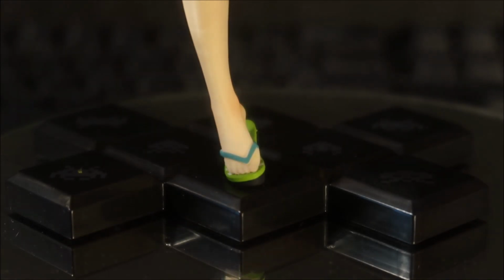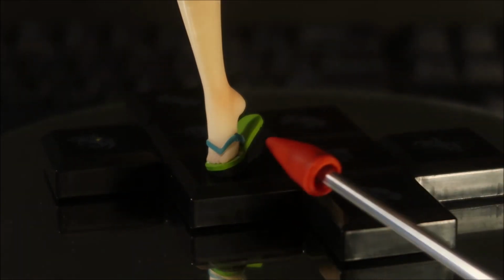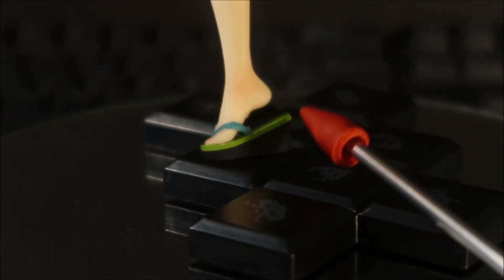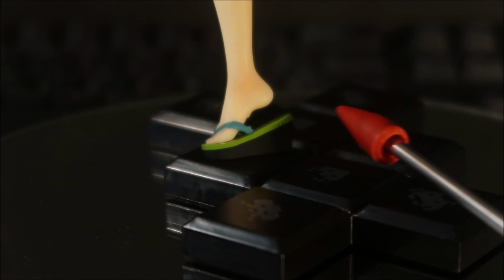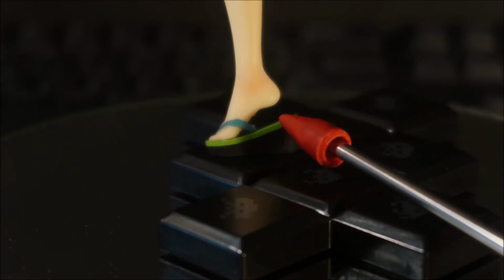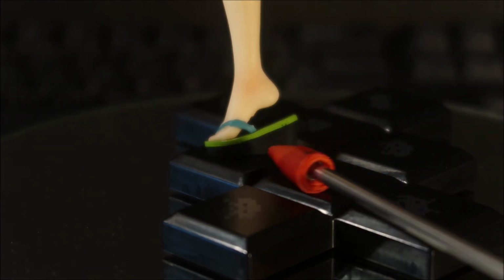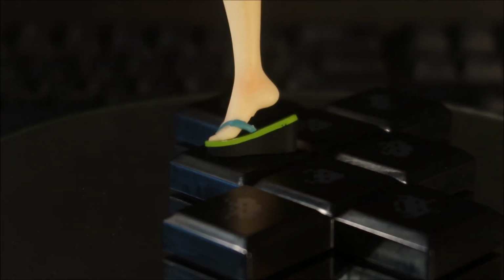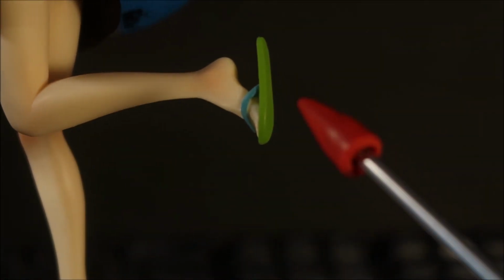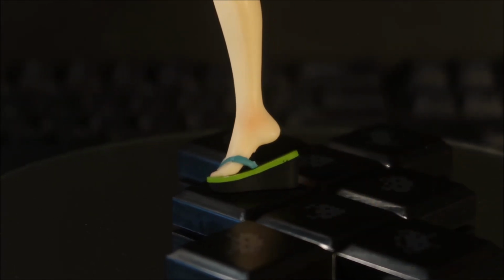Okay, let's take a look at her lovely feet. There she is. She's wearing a flip-flop kind of sandal. It's a lime green. You can see some of the paint coming off here. There's some kind of QC stuff there. I don't think this black part here is supposed to be part of the sandal, because the other one is just the green part. So that's just for the base, okay?